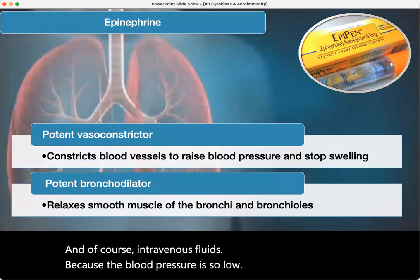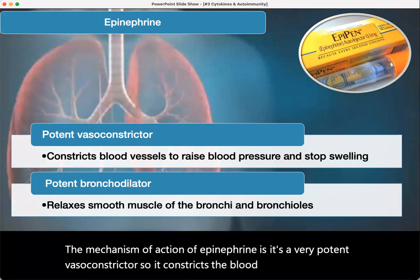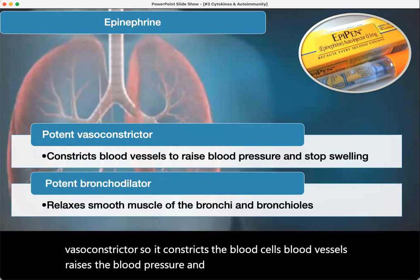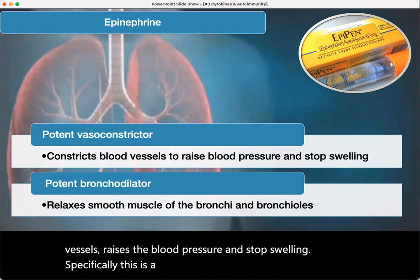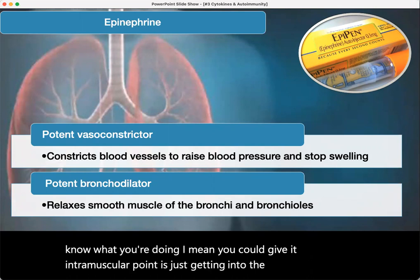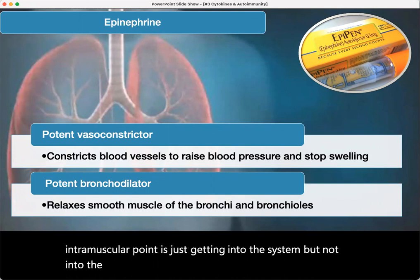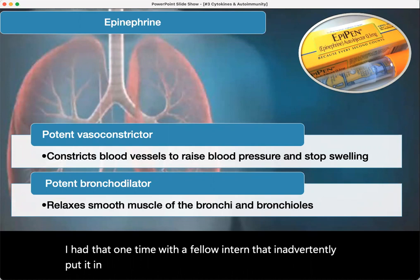The mechanism of action of epinephrine is it's a very potent vasoconstrictor. So it constricts the blood vessels, raises the blood pressure, and stops swelling. Specifically, this is a subcutaneous dose, so you need to really know what you're doing. I mean, you could give it intramuscular. Point is just get it into the system, but not into the intravascular system. I had that one time with a fellow intern that inadvertently put it in the IV of a patient in anaphylaxis, and the patient had a heart attack.